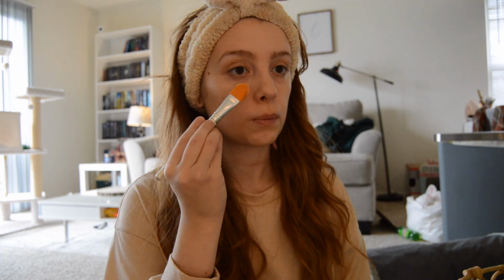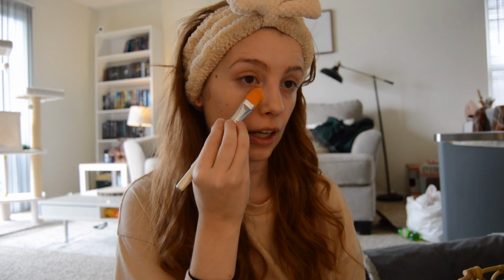For foundation, I normally just put it where I really need the coverage. So under my eyes, by my nose, and then on my chin, and that's it. I don't put it all over because I don't like the matte look. I don't know how else to describe it. When my face just looks a lot like powder, I don't like that. I like it to look a little more natural.